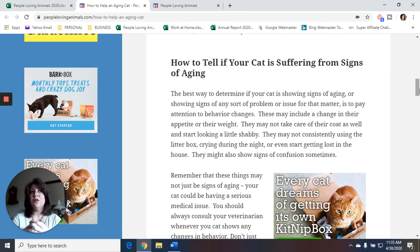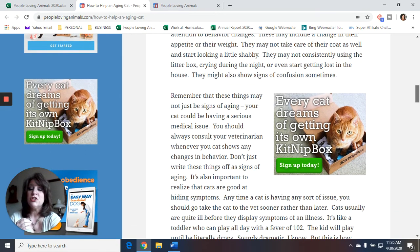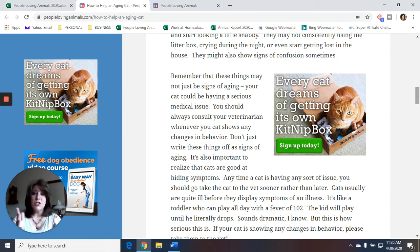Also, if your cat's not making it to the litter box, he may not physically be able to make it to the litter box. We're going to talk about that in this article. Remember that these things may not just be a sign of aging. They could be a sign that your cat is actually having a serious medical issue. So, if you're reading this article, you may be starting to see that your cat's getting older. Don't just chalk it all up to age, okay? Don't just say, oh, he's getting old.